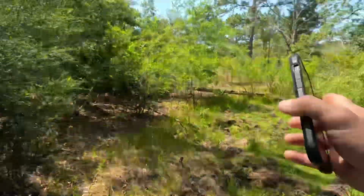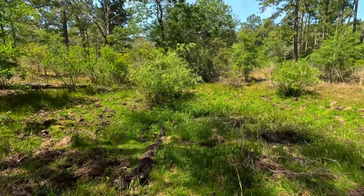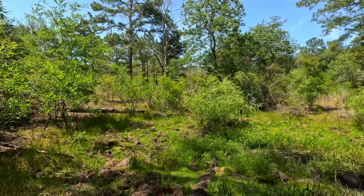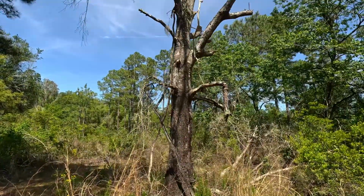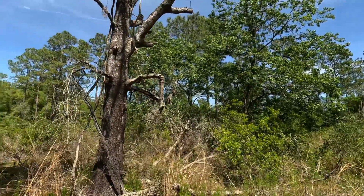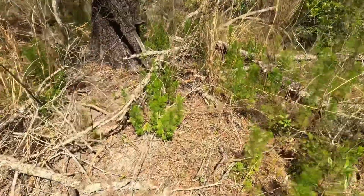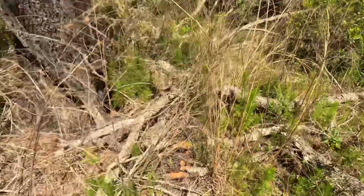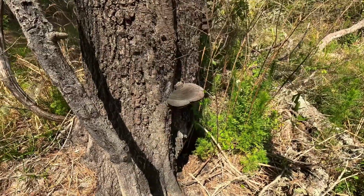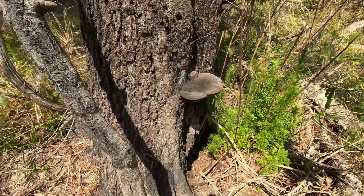Also, those willow trees usually grow around water, and as you can see, this is a low spot, so there's usually water in here. On this dead tree that we seen when we were in there, there is fungi, which is another thing that they're asking to look for. And there's one right there. I will get a picture of that one.